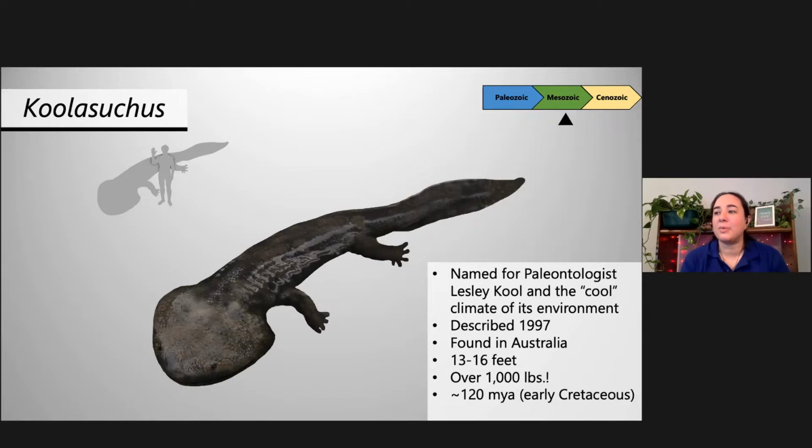And with that slimy skin and it being mostly aquatic, I have not had a chance to touch a Koolasuchus, because again, it is extinct, but if you were to take your tongue and feel the inside of your mouth, that would probably be what a Koolasuchus might feel like. It's that slimy but smooth skin-ish.